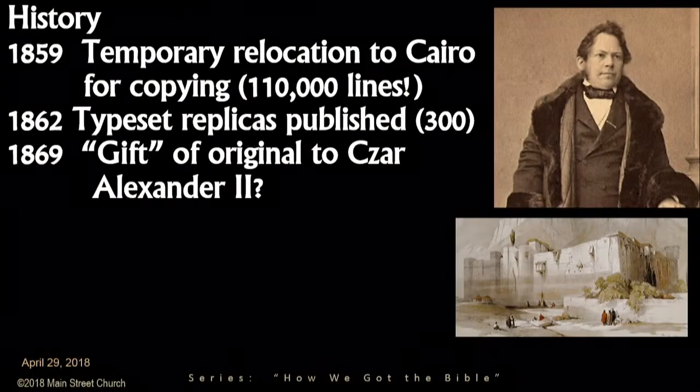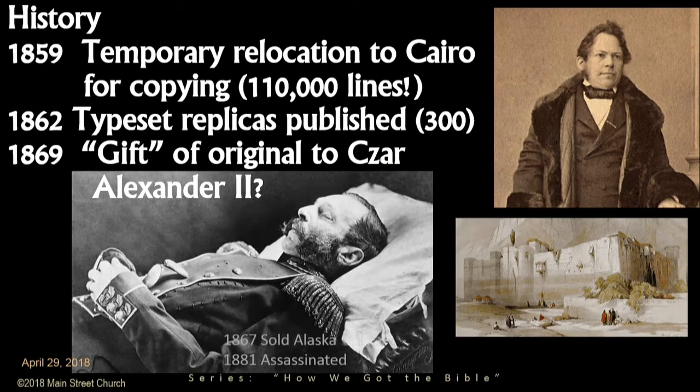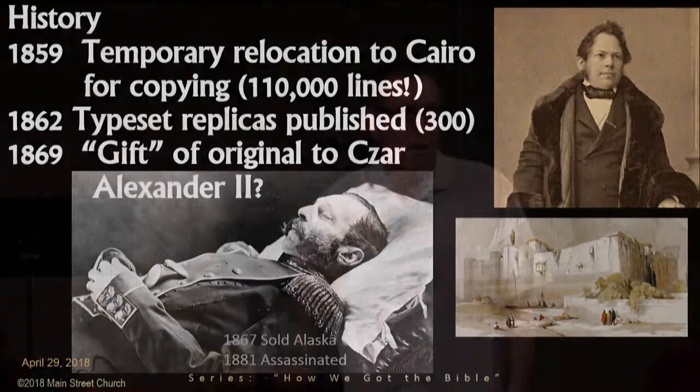He just didn't care because he had these great typesetting replicas. So he only cared about what was inside of them. So that's where we go. By the way, Alexander II, there he is, dead. This is the guy that sold Alaska to America. That's the guy. And he had so many death threats on his life.